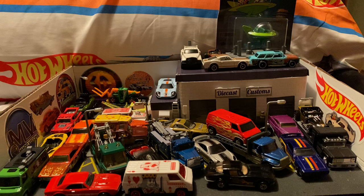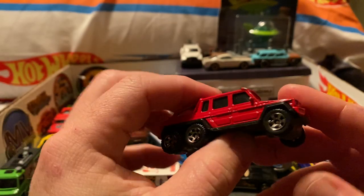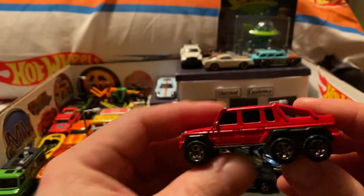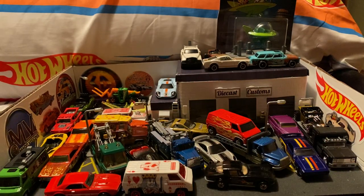Oh, wow. This is a Mercedes AMG 6x6. Seen this in black, never ever seen it in red. That is sharp. I like that. That is really, really cool. Man, I don't know where you found this stuff, but this stuff is wicked cool. I appreciate it. This is awesome.